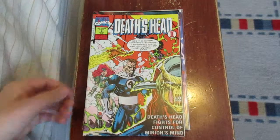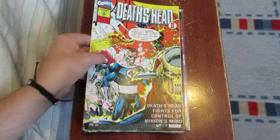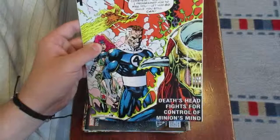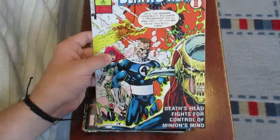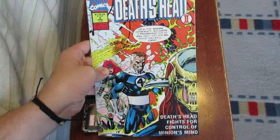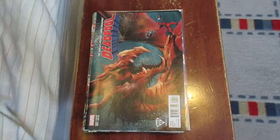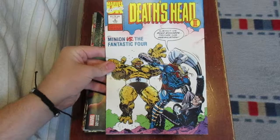This comic is different. This appears to be, I think the only comic I have directly from England. Marvel Comics UK, which is Death's Head 2, part 2 of 4. Has 2 different covers.